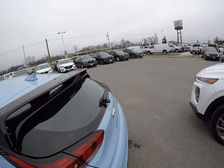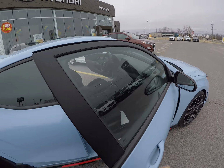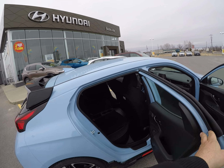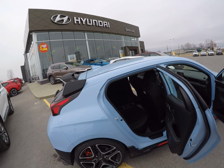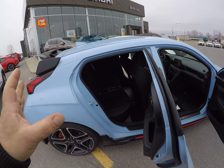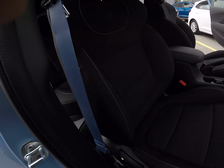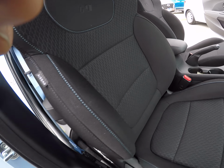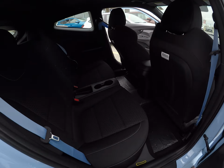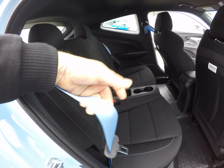But you can also go over here, folks, and pop this door and this door. So some people aren't aware that the Veloster has this functionality. It has a functional back seat, and the passenger side seat is like all the way ahead. So let's put it back where a normal person would probably sit, and you can see that it's quite spacious. It is. I love the blue seat belts, by the way.